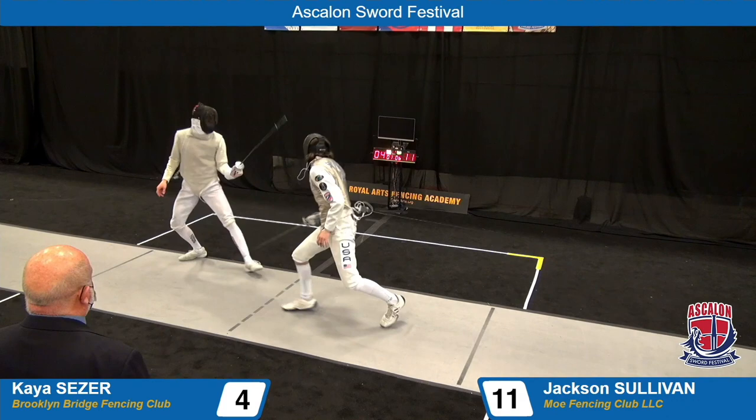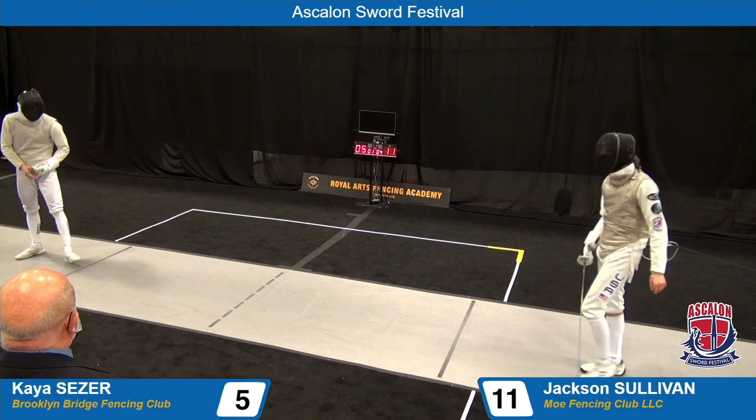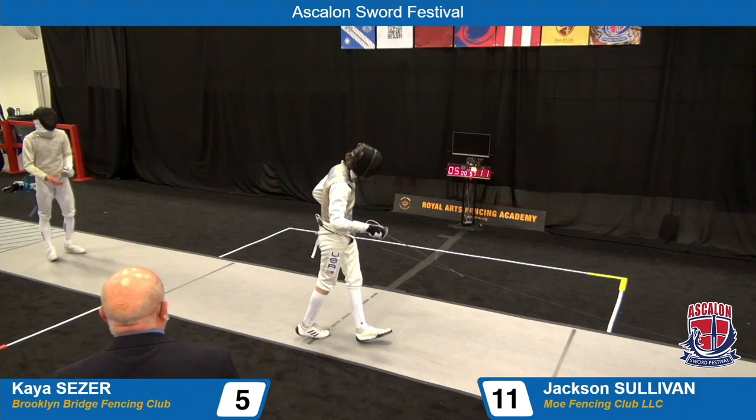And he does that riposte with the flick, but it lands flat, and it doesn't score. And now the attack by Kaya Sezer scores his 5th touch. Long attack. It's parried. Sullivan on the march. There he goes. Attack is off target. That was interesting. Mr. Sullivan trying a running attack.